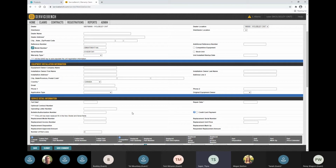So if you have that problem, you can just leave it in save status, make sure you save it, then get in touch with your warranty contact at Wolseley with the claim number and you say, okay, I have fixed everything I know how to fix on this claim. It still won't go through. Can you help me? They can go into that claim and actually look at it with you and see if they can see what the problem is. If they still don't see what the problem is, then it would probably escalate to me and I would have a look at it and push it through to our warranty people if I can't do anything with it.